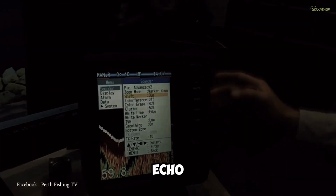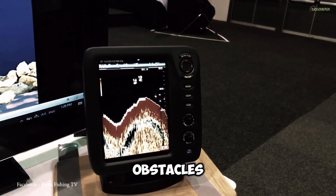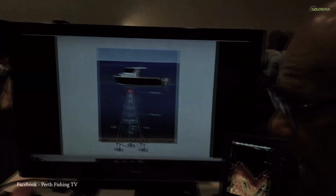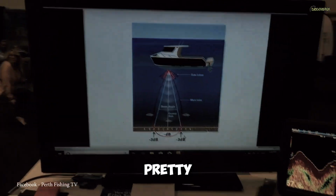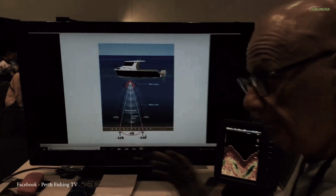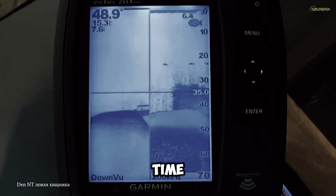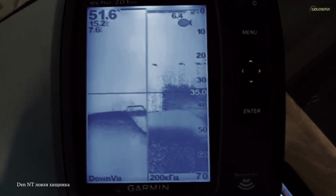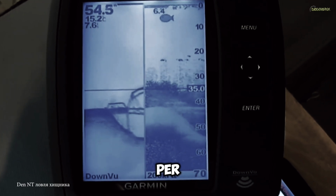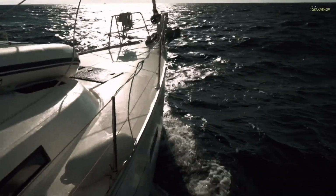Today, there are echo sounders, which use sound waves to measure water depth and detect underwater obstacles, and have significantly enhanced our safety and efficiency in maritime travel. The principle of how an echo sounder works is pretty straightforward. A transducer emits a sound pulse that travels through the water, reflects off the seabed or an object, and returns to the transducer. By measuring the time it takes for the echo to return and knowing the speed of sound in water, which is around 4,900 feet or about 1,500 meters per second, the device calculates the depth, allowing sailors to adjust their course or to avoid hazards.